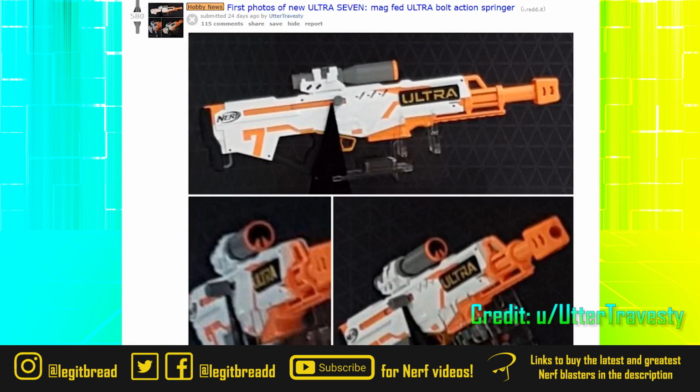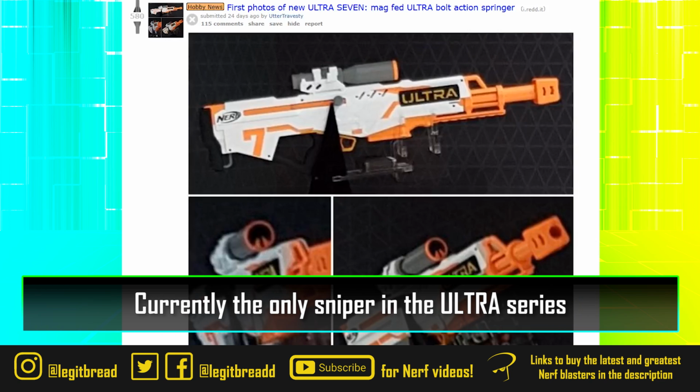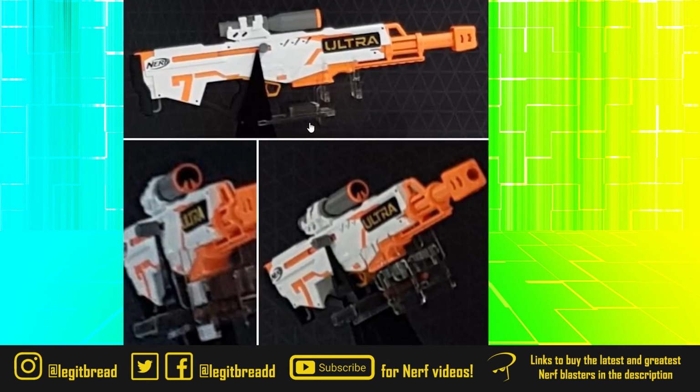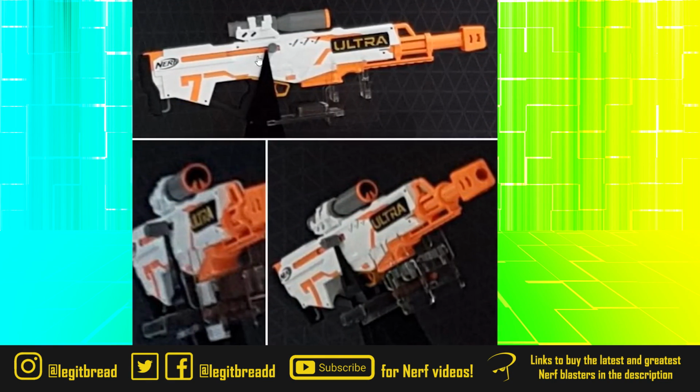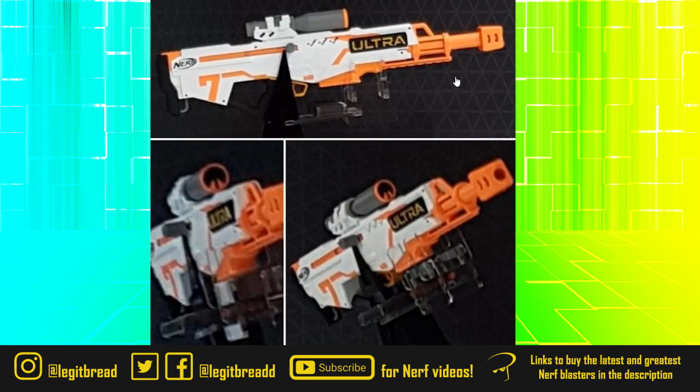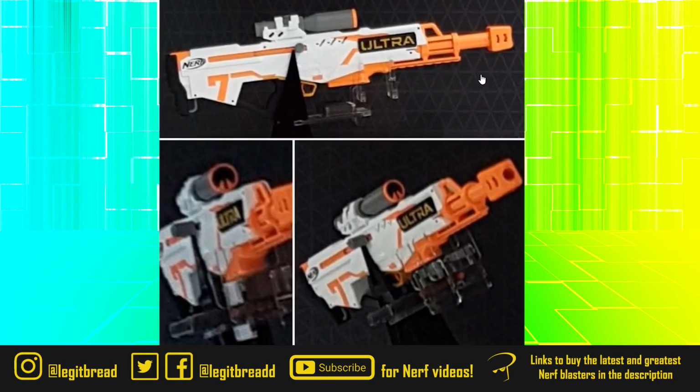The Ultra series has yet another leak, and this time it is the 7. This is one of the most distinct blasters out of the lineup so far because it is the only sniper rifle out right now. Right now, no magazine, so we don't know what that will look like, and this will be a bolt action Springer blaster. Personally, I think it looks pretty cool. They went a more realistic route with the barrel and the muzzle.